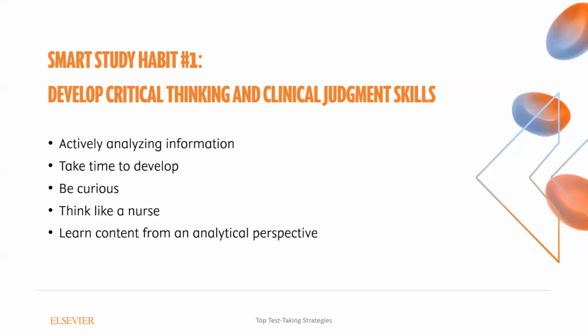These skills involve an intellectual process of actively analyzing information. And it's essential that you develop good critical thinking and clinical judgment skills because you'll be making very important decisions in the clinical setting when you care for your patients or for your clients. And so while you're in clinical during nursing school and as you're working as a nurse, you'll gather information that you'll need to analyze, synthesize, and then apply. You'll have to make clinical judgments and decisions, and you'll have to evaluate the outcomes of your interventions.